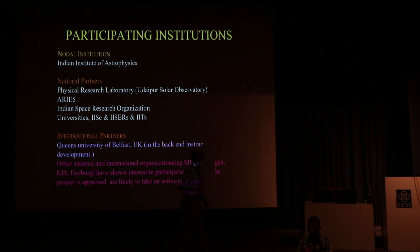Okay, so one last question. Just a comment. The first light image of the DKIST was actually taken from an Andor camera built at Queen's University of Belfast. So this is again a site where, in future, international participation could be interesting. It is built in Belfast.